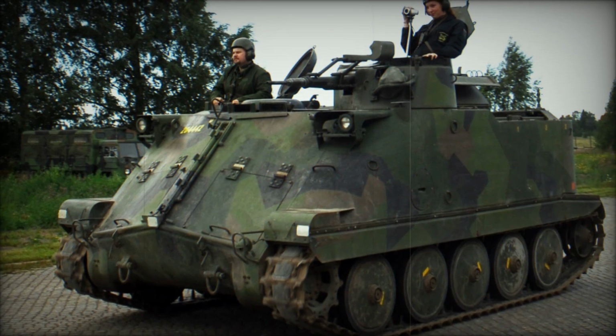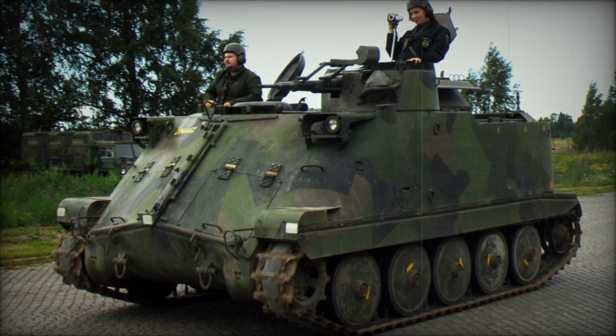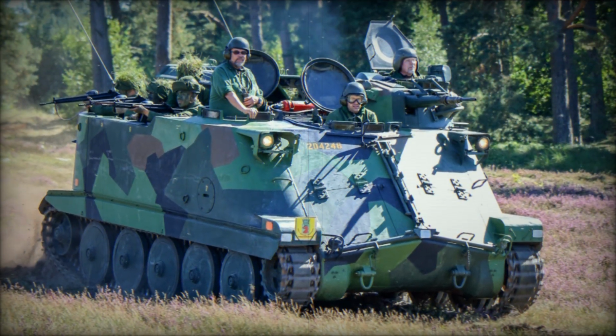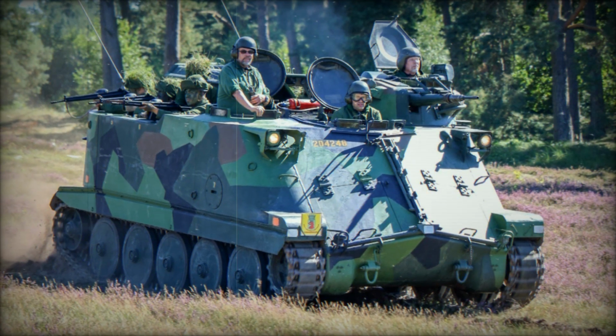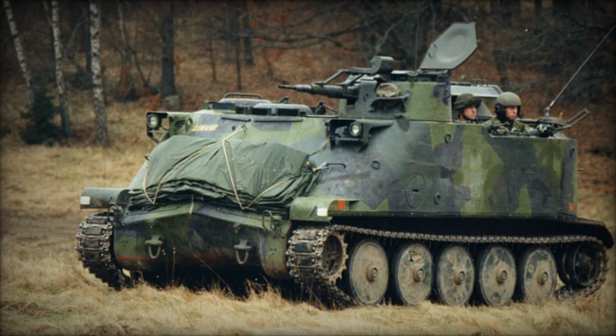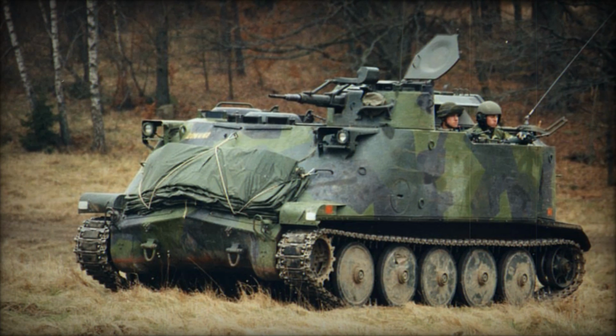With a tradition of producing quality military hardware, particularly armored vehicles, the country has positioned itself as a leader in innovative design. One such example is the PBV 302, Pansarbandvagn 302, an armored personnel carrier (APC), that stands as a testament to Sweden's ability to stay at the cutting edge of military technology.